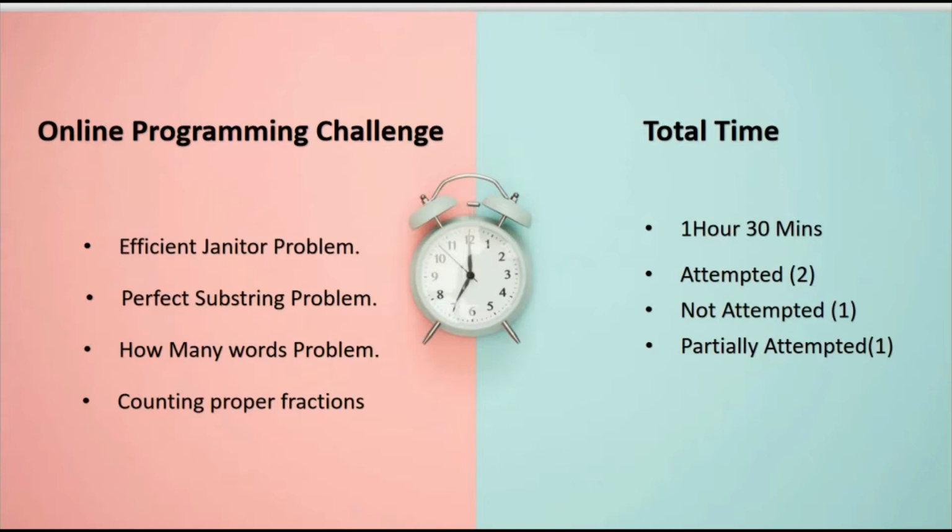There were 4 programming questions, out of which I remember all 4. The first one was the efficient janitor problem. You can just search in Google with the same title and you will get the problem. This was a little bit tricky and I was not able to solve it. I tried, but somehow not every test case was passing.